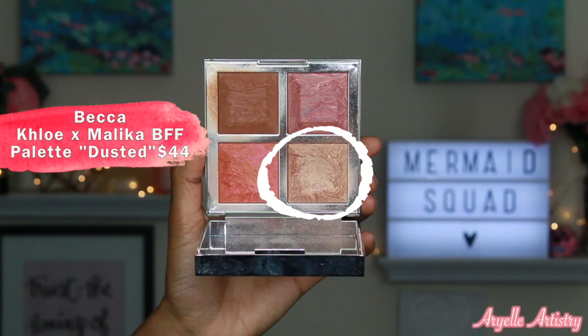I love this. And you guys know what highlighter I've been using. I've been using the BECCA Chloe Malika kit, and I've been using the shade Dusted, which is this one. I don't know, I've been loving this highlighter recently. I've been using it literally every single day. And I'm using that with a Morphe M510 brush.